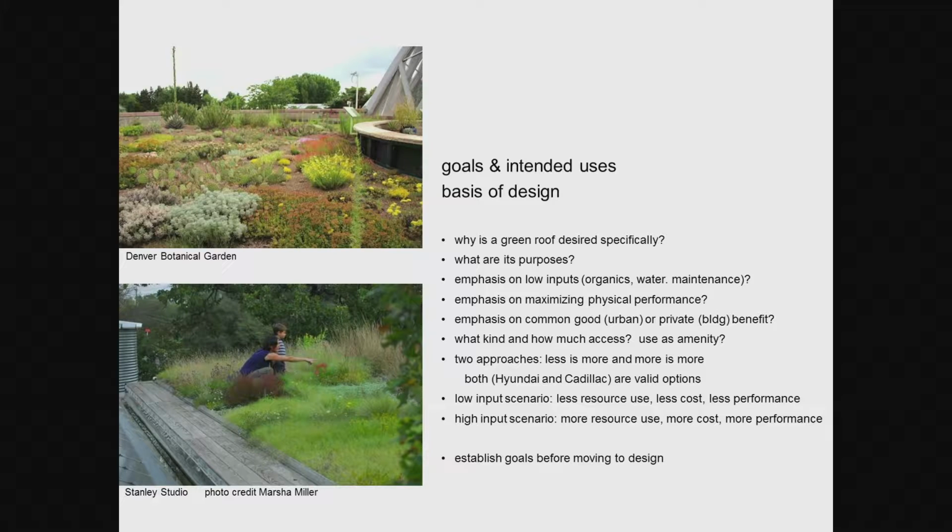Why is a green roof desired specifically? What are its purposes? What makes an owner want to do a green roof? There's a lot of things to consider there. A green roof is a green roof at the end of the day, but you might want to have a more vigorous water environment up there, a richer environment which takes more water and takes more inputs. So is there an emphasis on low inputs? You really don't want to put much up there, initially or over time, for cost reasons? Or do you want a little bit more performance? Those are things you dial one way or the other.